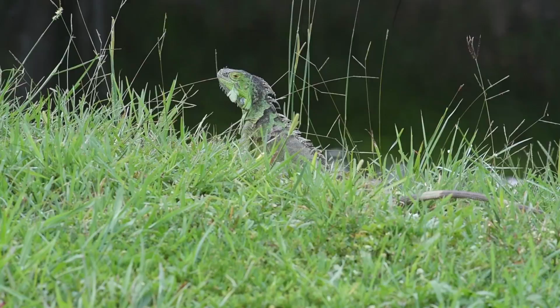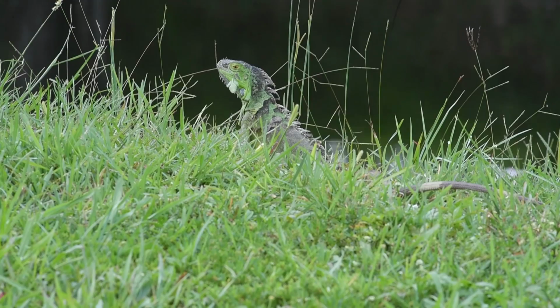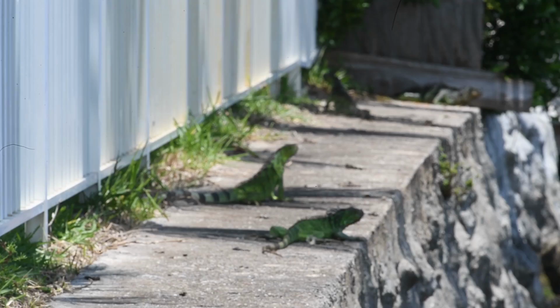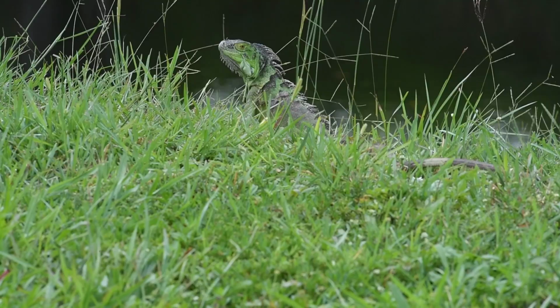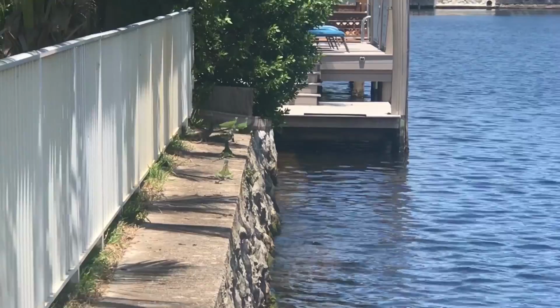Iguanas are herbivores and love to munch on a variety of plants. There are certain plants that are known that they love to devour. Hibiscus, bougainvillea, annuals, impatiens, orchids, there's quite a bit that they have a large appetite for. Never feed iguanas and use screens and cages to keep them from devouring landscaping and gardens.